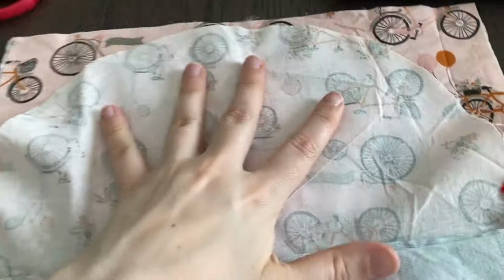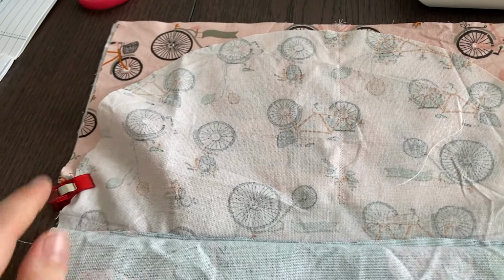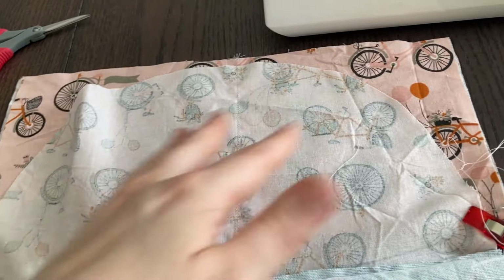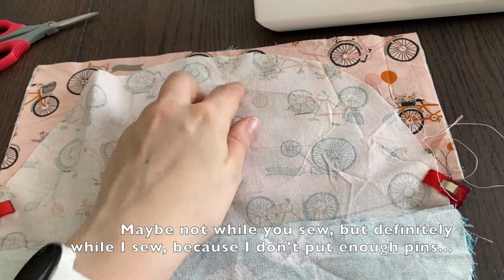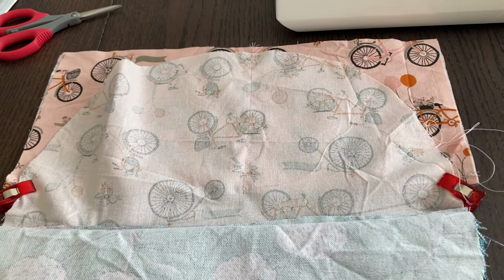So what I'm gonna do this time is start from here, go around, and then start from here, go around, because last time I started here, and in the end my pocket ended up a bit wonky, because I don't know, everything moves a bit while you sew. So this time I'm gonna start from the middle there, and then middle there. Should make it straighter.